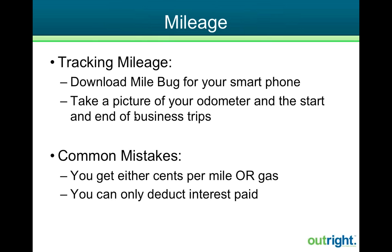Finally, mileage. So mileage is an interesting one because we did a study of Amazon and eBay sellers that we work with, our customers, and what we found is that mileage is the number one missed deduction for these folks. And the idea is that every time you take mileage for a trip, so you go to the post office to drop something off to be shipped, for example, that is considered a business trip, and you can actually deduct mileage for that if you're tracking it. So ways you can track, you can download MileBug for your smartphone.